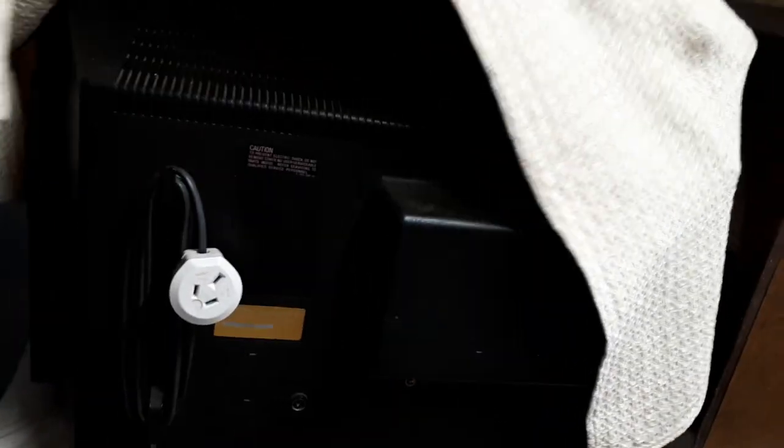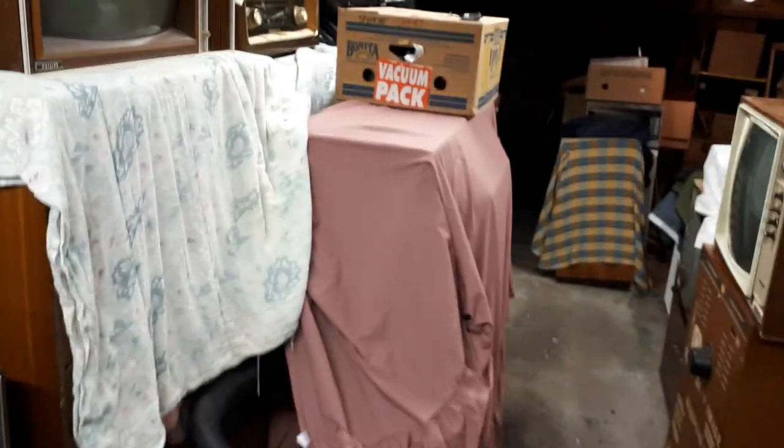So that's that one there. That's an 80s Sony TV. I'm not going to turn them around. I just haven't got the energy for that at the moment. I actually came in here before and took some photos of some of these TVs. I'm going to put them on Facebook.